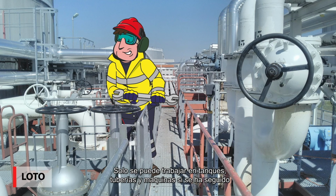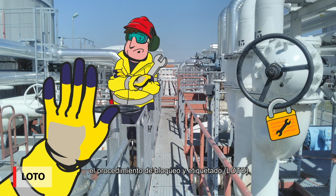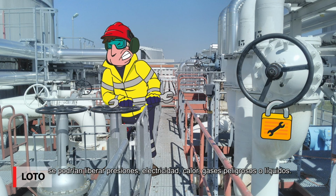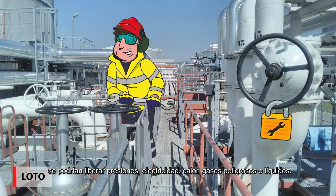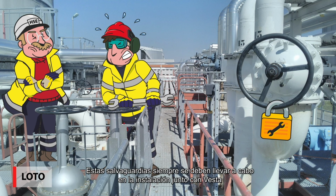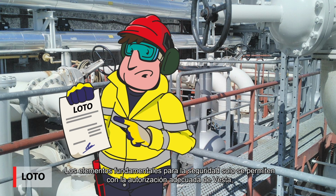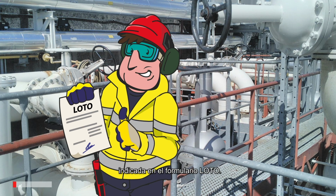Work may only be carried out on tanks, pipes, and machines if the lockout-tagout procedures have been followed. This is to prevent hidden energy. If LOTO is not applied correctly, pressures, electricity, heat, dangerous gases, or liquids can be released. Such safeguards on the installation must always be carried out together with Vesta so that the installation is always secured. Bridging safety-critical items is only allowed with the appropriate authority from Vesta, indicated on the LOTO form.